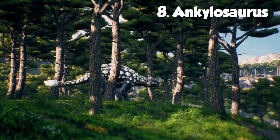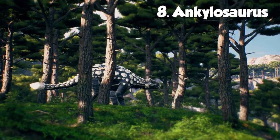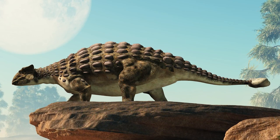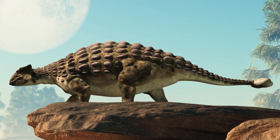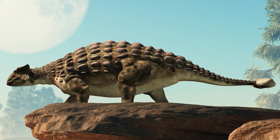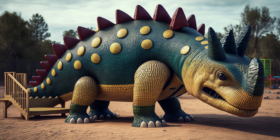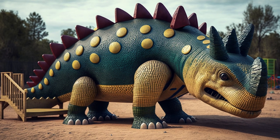Ankylosaurus. It had a large, wide body and a heavily armored back that was covered in bony plates. It also had a club-like tail that was made of solid bone and was used as a weapon to defend against predators. Imagine Ankylosaurus in a playground!